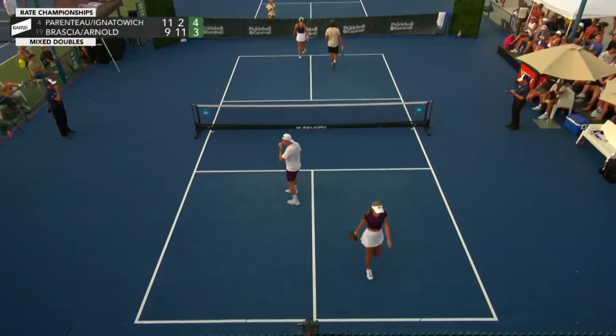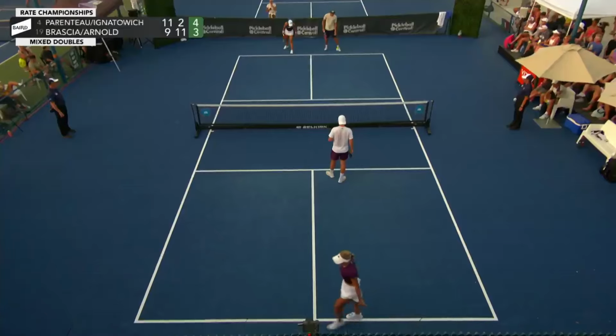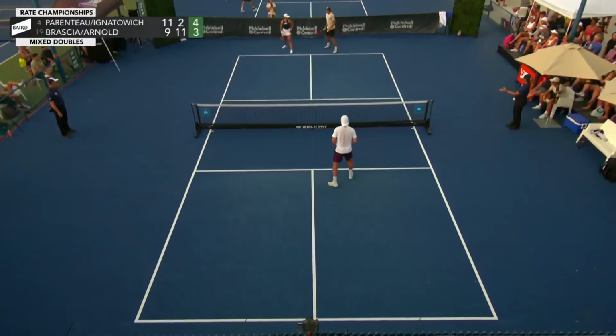Good leave. Almost dipped in though. So tough to leave that ball when it's windy like this. Just barely back. Smart play by Maggie though.